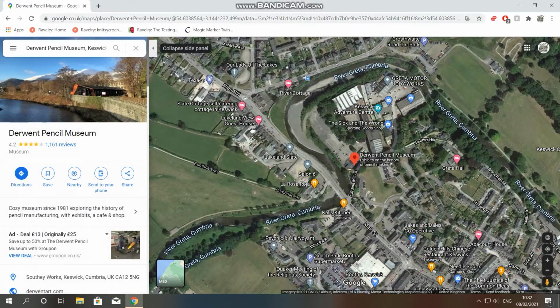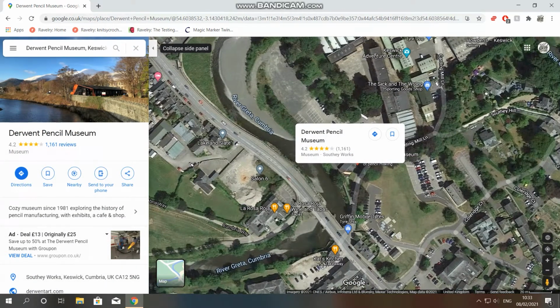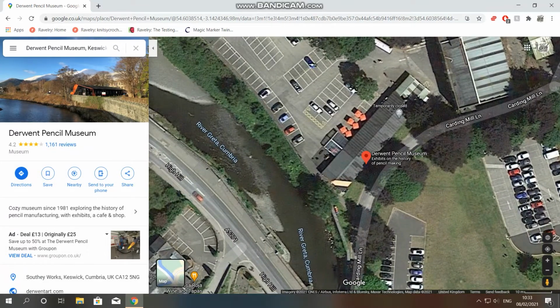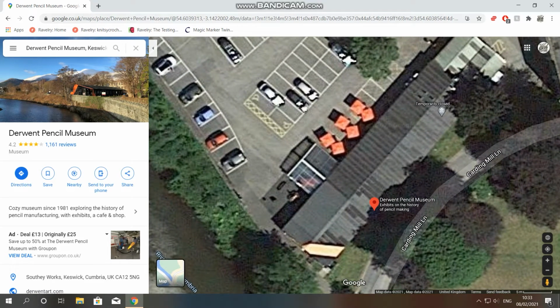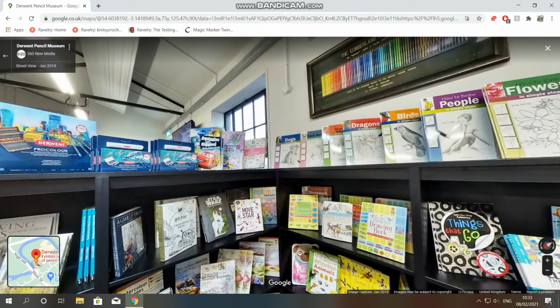Now, seeing as this is an art channel, we're going to go to the Derwent Pencil Museum, especially for crafters. You'll love it here. I'm very lucky to live near this. So you see it says temporarily closed. That's because at the minute we've got the big sick on. Just thought I'd mention that in case someone's watching in the future.